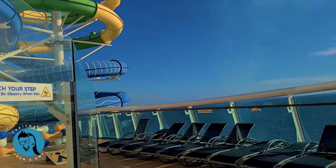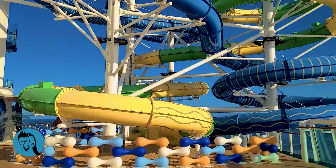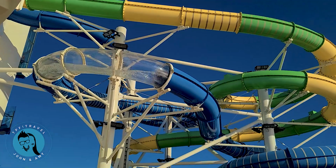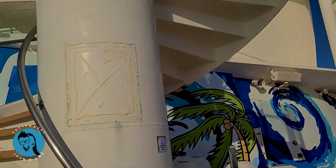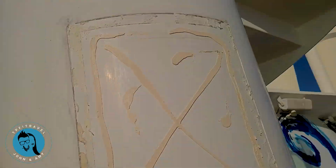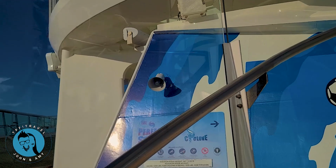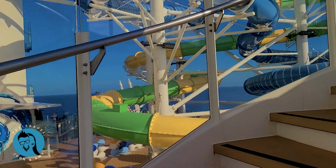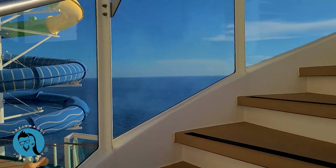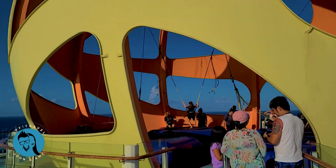Okay, so here's, oh, this is something my son and I have been doing, cornhole. And here's your water slides. Pretty cool, huh? I looked at that earlier. Okay, now we're going to go up here. That's Perfect Storm. And I think, oh, here, they call them Typhoon and Cyclone, the two different slides. Now we're going to go up to the observation deck to see the Sky Pad. Okay, here we go. So everyone's bouncing.